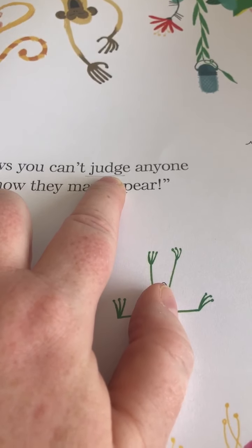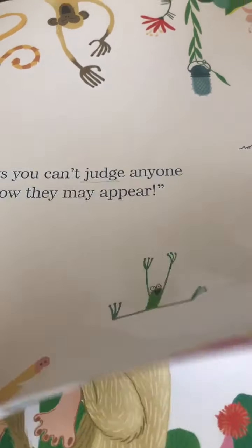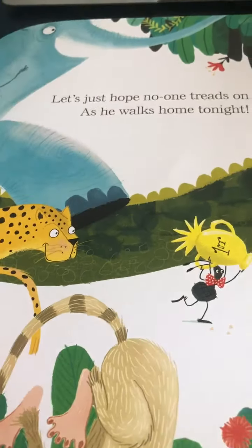You sum them up, look at them, make a decision based on what they look like. So that's the word judge used as a verb. And I think that's all.